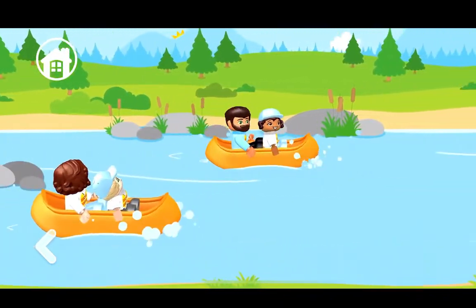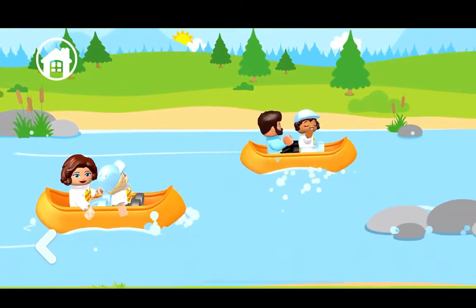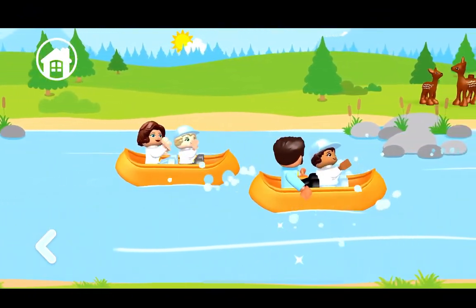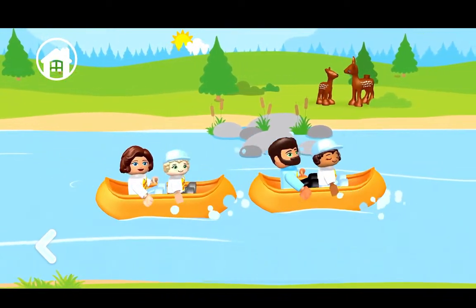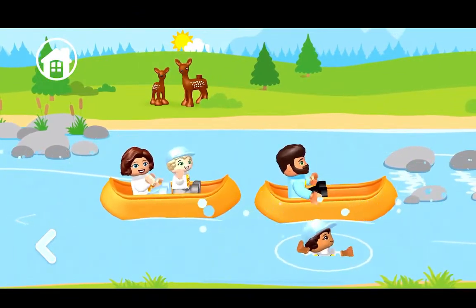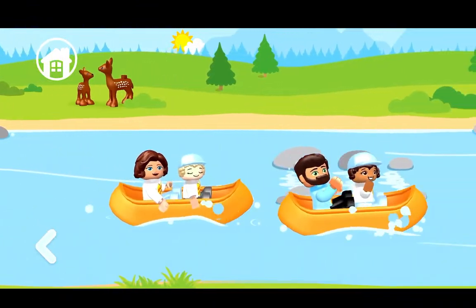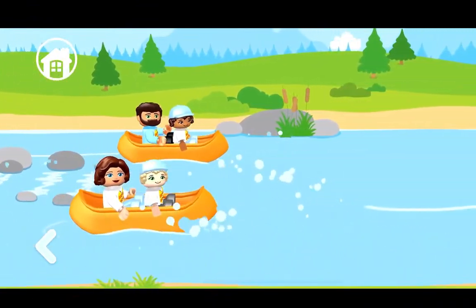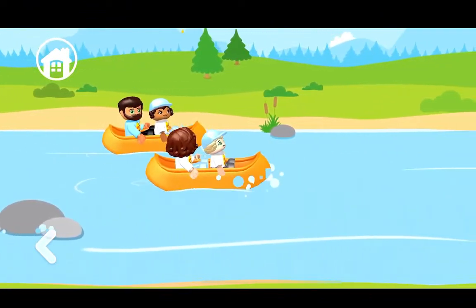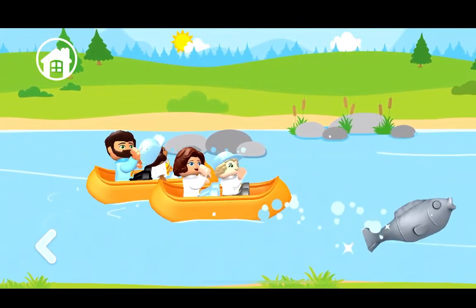Okay. Super. Oh, swim around the stones. Hello, fish. Hello, dears. Oh, stone. No. Okay, swim next. Wow. Okay, what? Oh no. Where are the dogs?